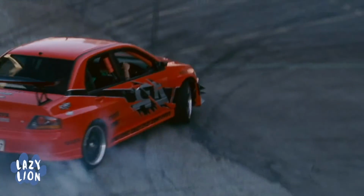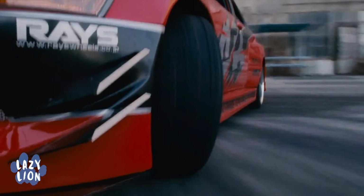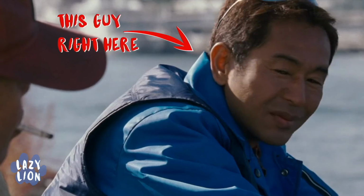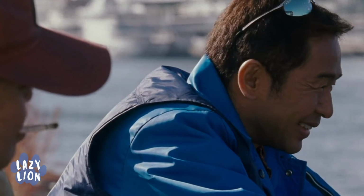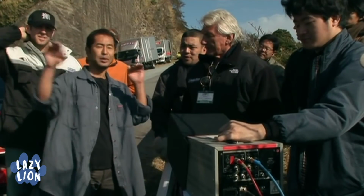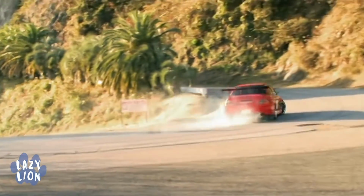You guys might also recognize him from another cameo he did in the blockbuster film Tokyo Drift from the Fast and the Furious franchise. Ding! This guy right here. Yeah, legend. And guess what? Tsuchiya was also a consultant as well as a stunt coordinator and stuntman for the movie.